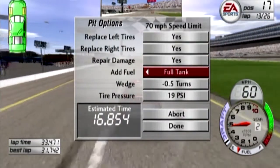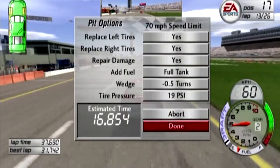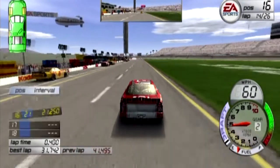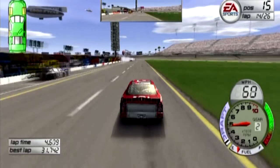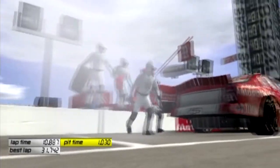We're going to take standard 4 tires and fuel. I don't think there's enough damage to be a significant addition. We're going to take 4 tires and fuel and hope for a good, clean pit stop. So we're still running around 14th. Hopefully we can come out and not lose too many spots on pit road.